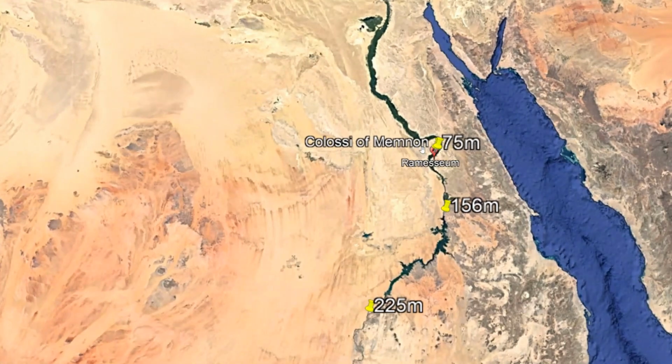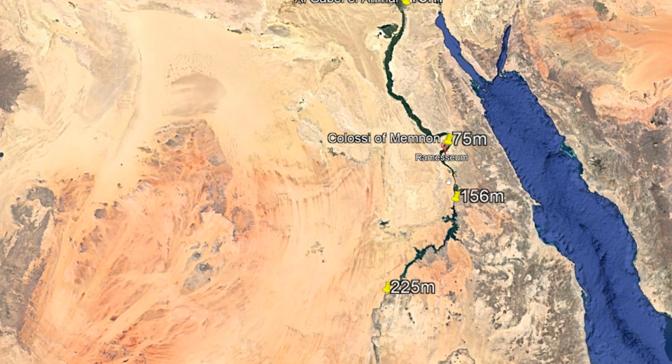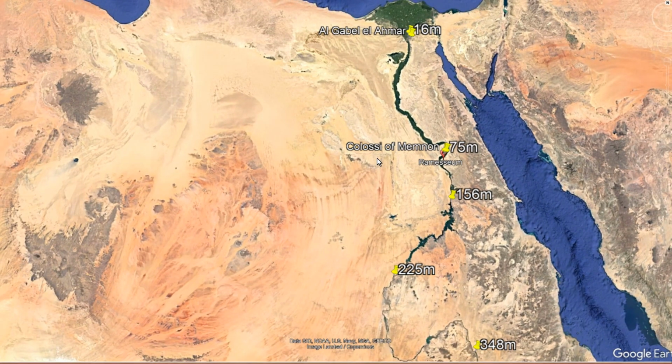All right, but then we come to the Ramesseum and the Colossi of Memnon, 75 metres above sea level, follow the river down to the quarry that's 16 metres above sea level. The steeper the river, the faster it flows, but by the time just above Aswan, the quarry, is the cataracts. They're like waterfalls. That's the last big steep fall of the river. From there to the sea, there's no rapids, cataracts, anything like that. It's smooth, one of the most navigable rivers. It's perfectly designed. From that point on, it's just so smooth.